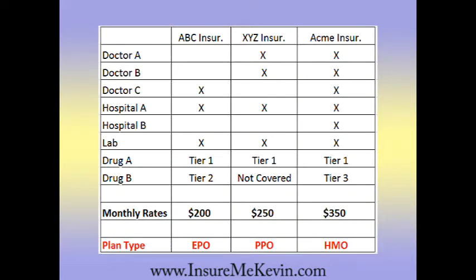Finally, you need to consider if the plan's organizational type, EPO, HMO, or PPO, are what you want in a health plan. EPO, exclusive provider organizations, allow you to see any provider in network, but they don't cover any of the costs to see an out-of-network provider. PPO, preferred provider organizations, allow you to see any provider in network, and after any applicable out-of-network deductible, the plan may cover part of the cost for out-of-network providers. With an HMO, health maintenance organization, you must visit your primary care physician, then if necessary, he or she will refer you to a specialist. HMOs, like EPOs, cover no out-of-network costs.